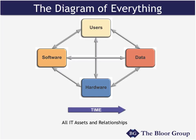And then the other thing is this diagram applies at the smallest level of granularity you can imagine, the smallest piece of software accessing the smallest amount of data you can imagine running on a trivial piece of hardware resource, right up to an ERP system with a huge, massive amount of distinct databases and data files running on multiple pieces of hardware. This diagram generalizes everything and it applies at every level of granularity.